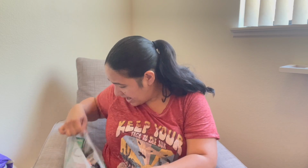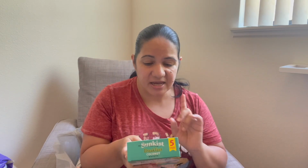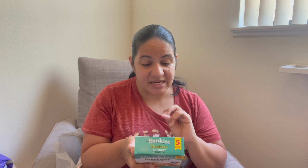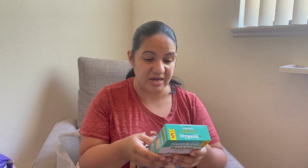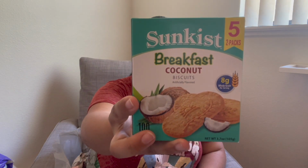Next, I did pick these up. This is actually my second box. I did pick these up before I started doing my Dollar Tree videos again. But this is the Sun-Kissed Breakfast Biscuit. This is also similar to the Belvita. You get 5 2-packs. These taste really, really good. The other one that they have is like the cranberry orange, but I like picking up the coconut one.